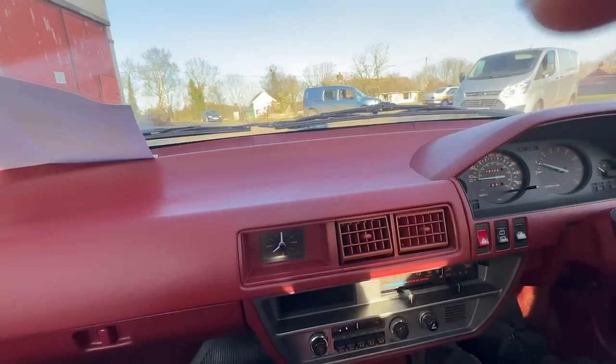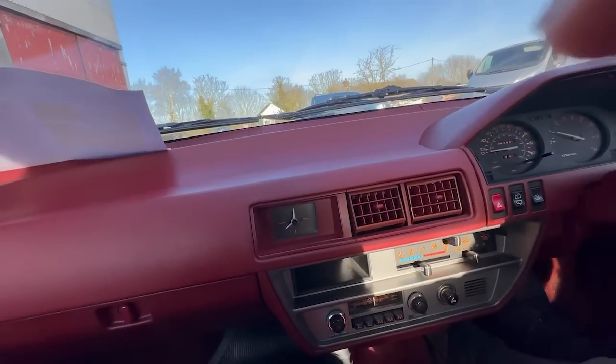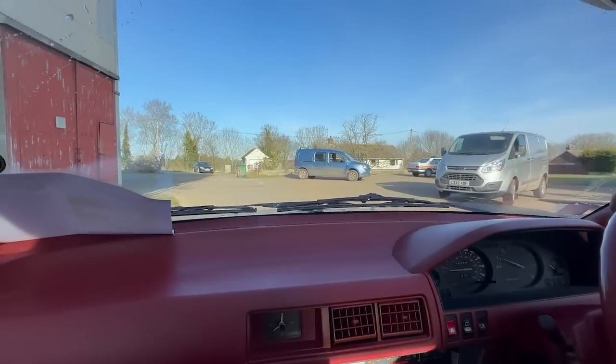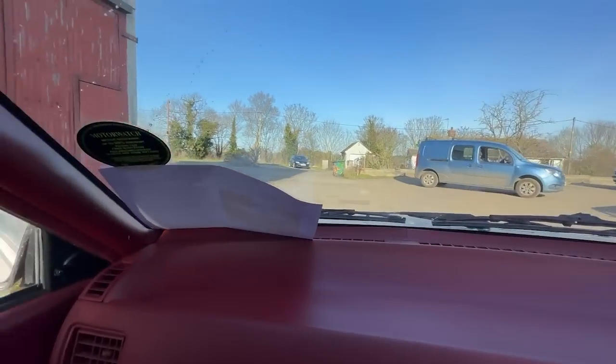Hang on. Oh, there you go. It's all right. I haven't broken it. No, no, no. You can let me go. That's fine now. Sure? Yes. Definitely? Yeah, it's actually a little bit more upright than it... What are you? Oh, God.